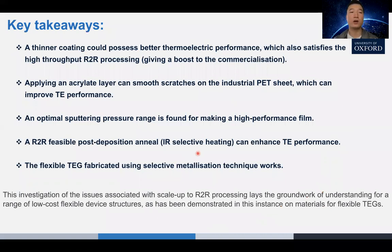Finally, the key takeaways. Firstly, in the case of bismuth telluride, a thinner coating can also have better performance, so this satisfies the roll-to-roll process. Secondly, by applying an acrylic layer, the scratches on the polymer substrate can be smoothed, which will improve the performance of the film. I found an optimal range of sputtering to make the high-performance film, because the sputtering pressure affects the surface morphology of the film. The selective IR annealing works to improve the film performance, and most importantly, it's roll-to-roll feasible.